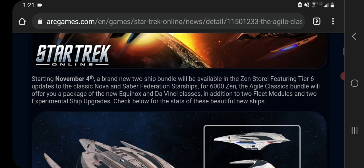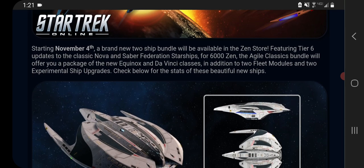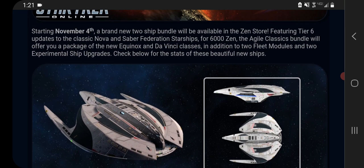But anyway, I'm going to buy it. I'm going to buy both of them. We're going to have videos. I'm going to do free-to-play builds. I think that's the thing I'm going to do from now on, is just try to do a free-to-play build of every new ship that comes out, or at least most of them.